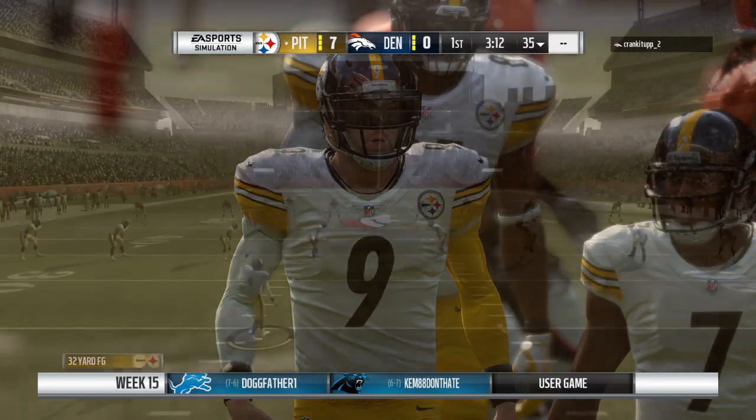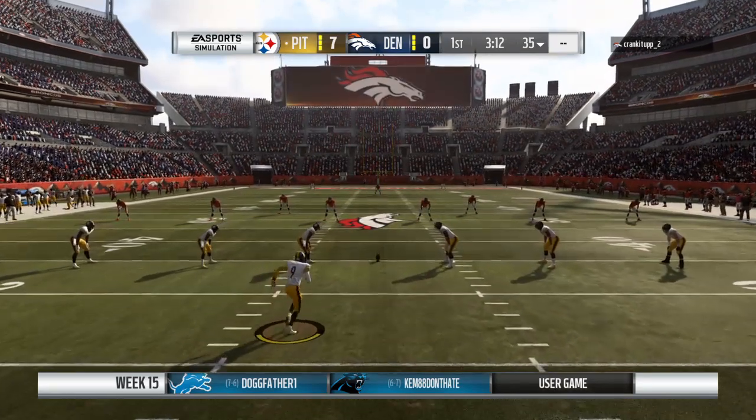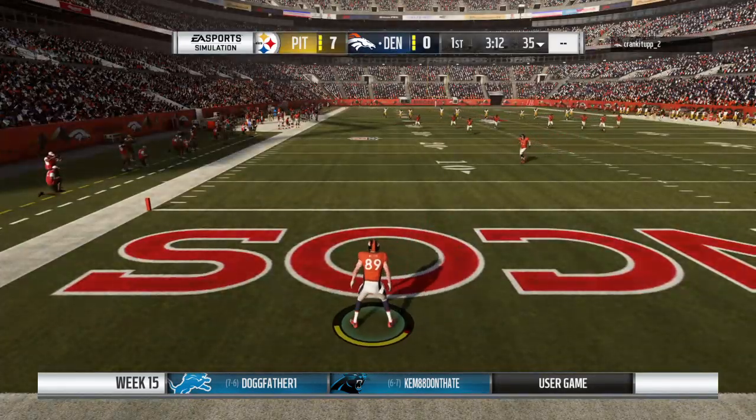Tucker with the extra point, and that makes the score 7-0. So they throw the pick six. They'll get another shot at it now as this one's in the air.